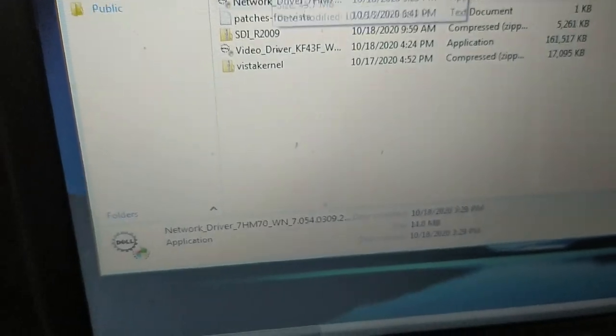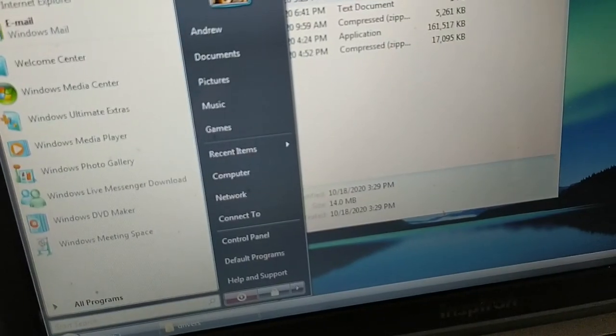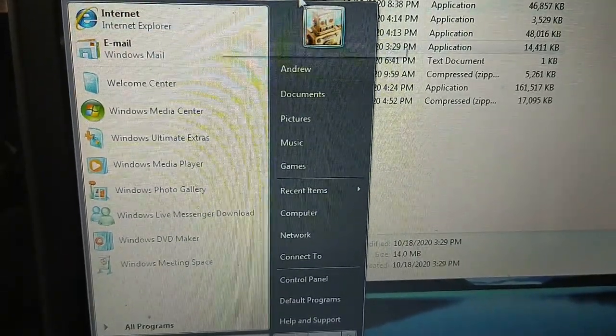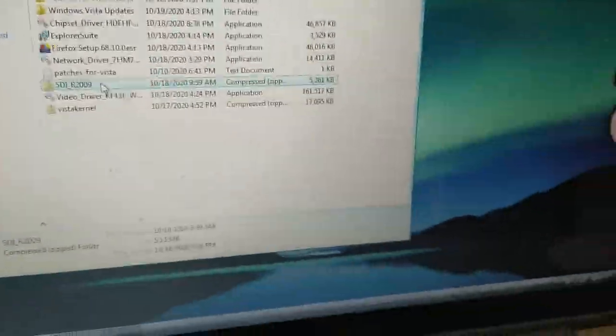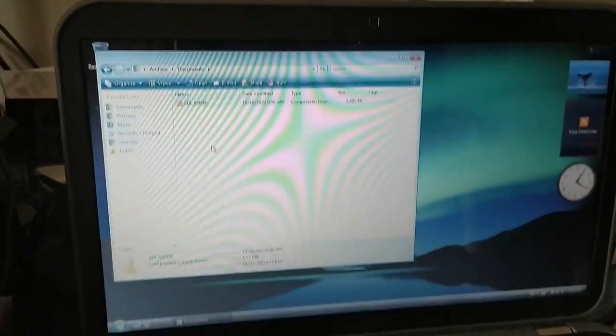There are some drivers that won't be installed, such as the display driver, because it's weird, and also the chipset driver. So let me see. Okay, so I think I need to install the browser first. I'll actually copy this first. I'll copy all the drivers first.